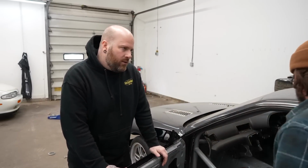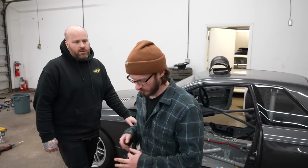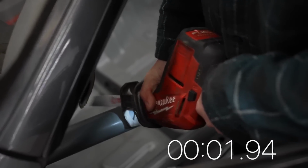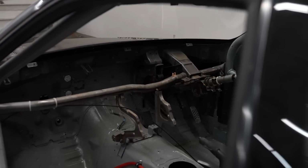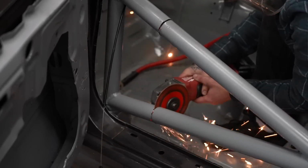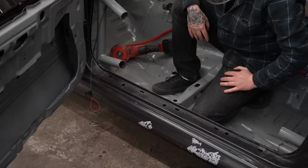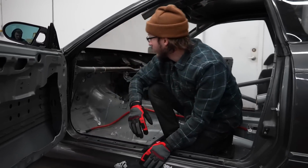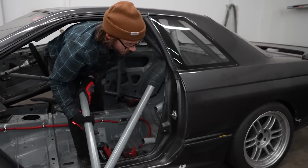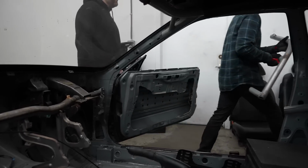Do we do a Sawzall one now? Yeah. Sawzall top bar. What do you think will be the worst, the Sawzall? Yeah, 100%. Yeah, no. We're not doing that. Done. Another piece. Done. Another one done. Another one.